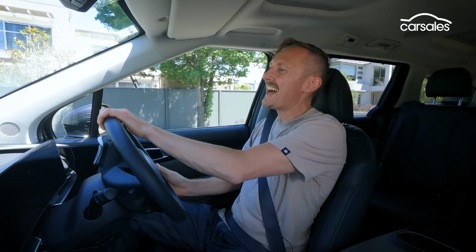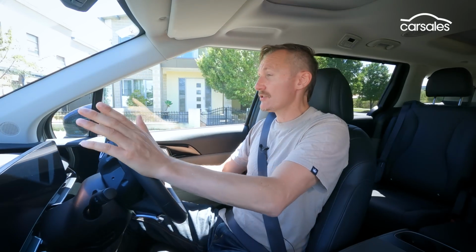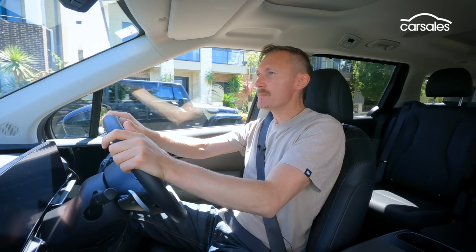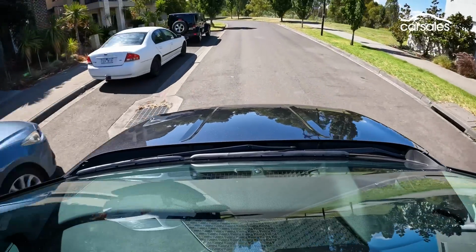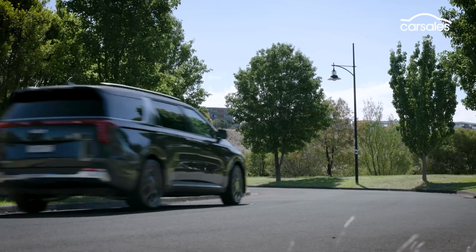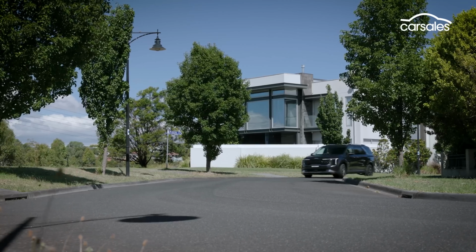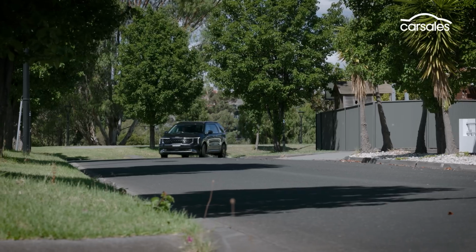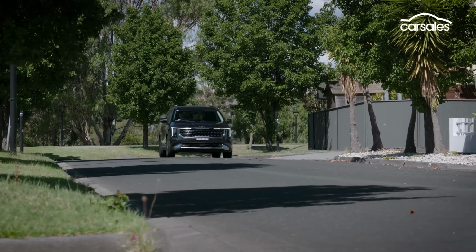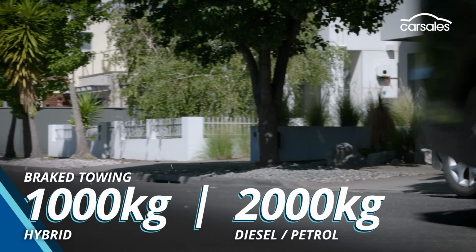There's a reason why the Carnival is the dominant species in the people mover market. Well, actually, there's several reasons, but one of them is because it drives very nicely. The hybrid powertrain is a known quantity, and it's a very good unit. It's fairly quiet, it transitions smoothly between electric and petrol modes, and best of all, it generates enough mumbo to shift the Carnival's chubby 2.3 tonne mass easily and swiftly. That said, if you plan on towing or carrying super heavy loads regularly, the diesel might be a better option.